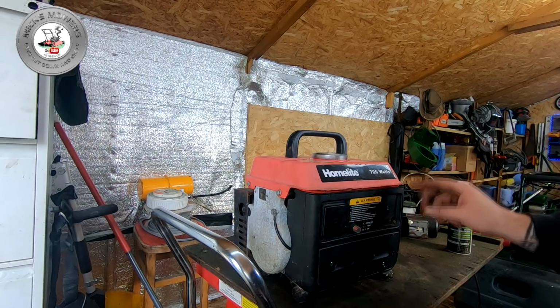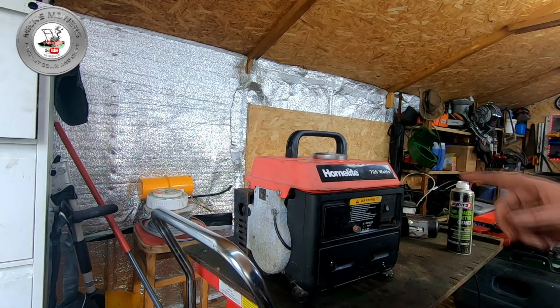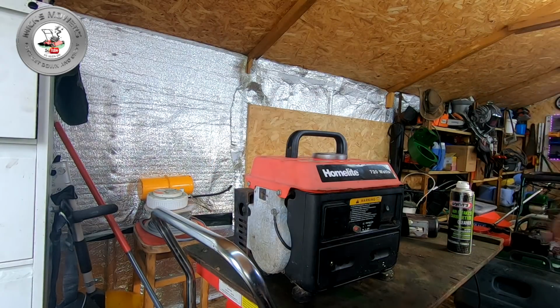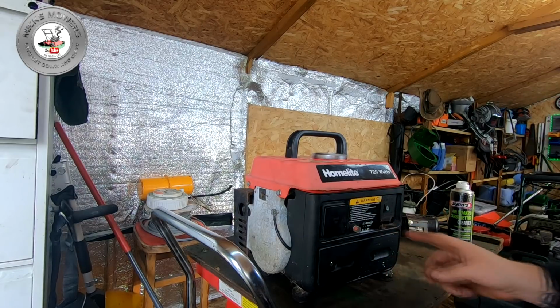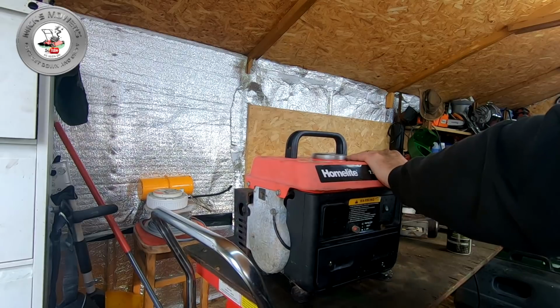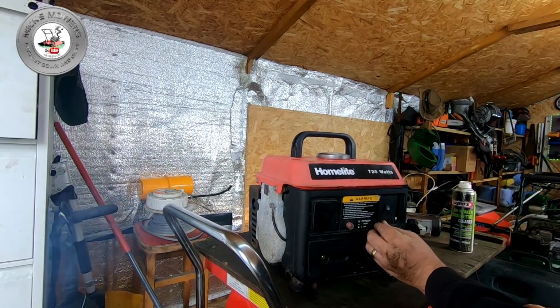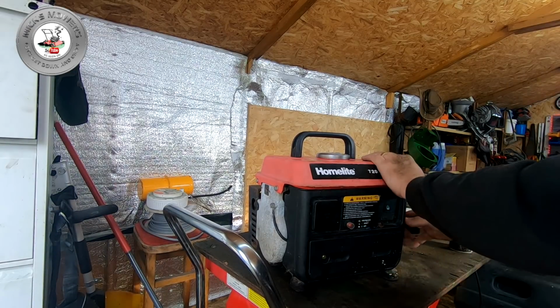Fuel is turned on. Let's turn the machine on, which it is already. I'm going to try and run it first. I've got both my barn doors open, and the exhaust is going straight out the door, and a nice breeze as well, so plenty of ventilation going on. On to choke, and let's see what we get, shall we? So it starts and turns off. That's the most important thing.